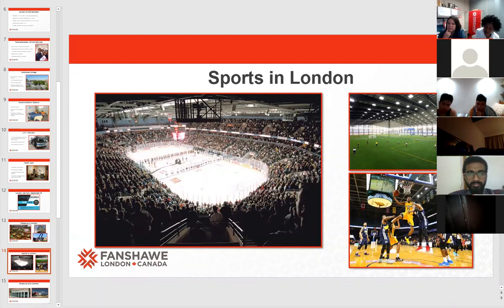The Budweiser Gardens, which is, and you're seeing, is that a hockey game? It's a hockey game. The fascinating thing about it is it's an ice rink for hockey. And then 2 weeks later, there's a basketball game and it becomes a wooden floor for basketball. So it's a very creative way they've used the stadium.